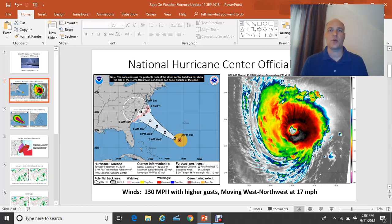On the right-hand side, I'm showing you the latest GOES-16 infrared image of Florence. You can see that clear area in the center, that is the eye. And then you see the darker, actually the maroon colors as well as the darker grays and blacks on the southeast side of the eye. That is all the eye wall wrapping around the eye. This is quite a powerful storm. It's definitely one that will have a major impact on the southeast U.S. coast up into the mid-Atlantic states.